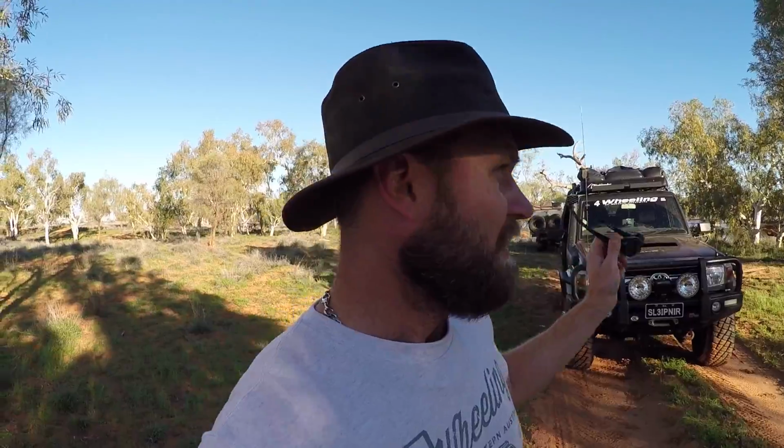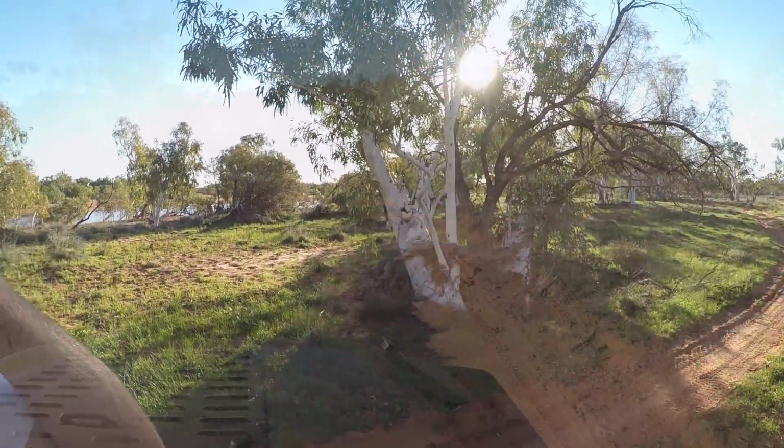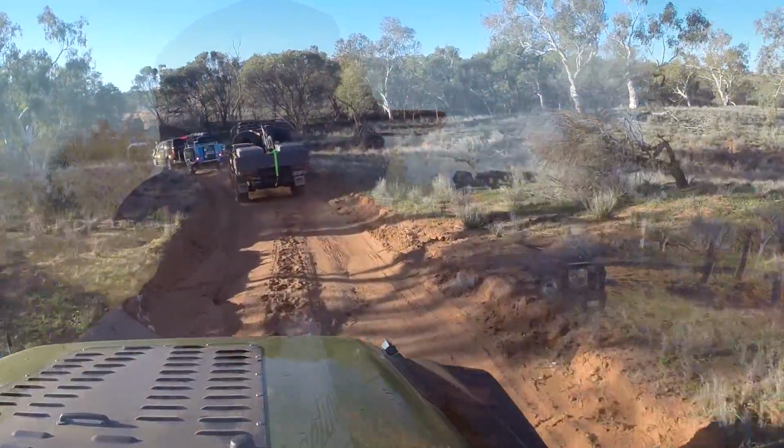So right now, as you can see, the shadows are getting a bit longer. So it's about time we head towards our camp. Get settled in for a night.